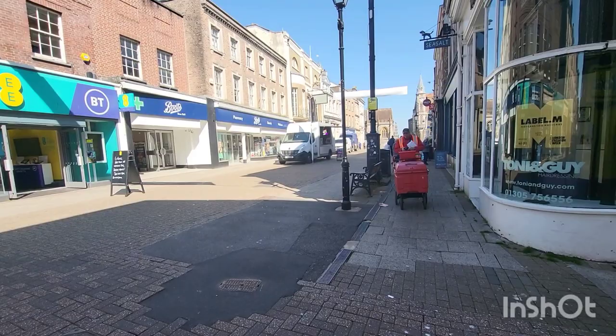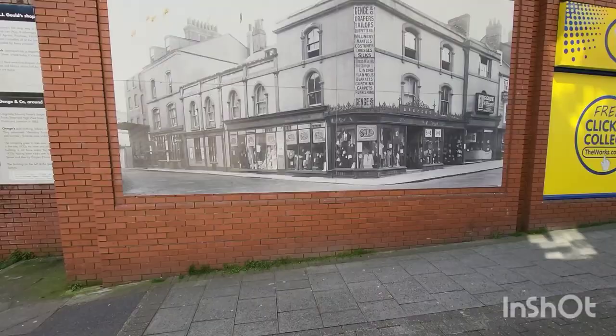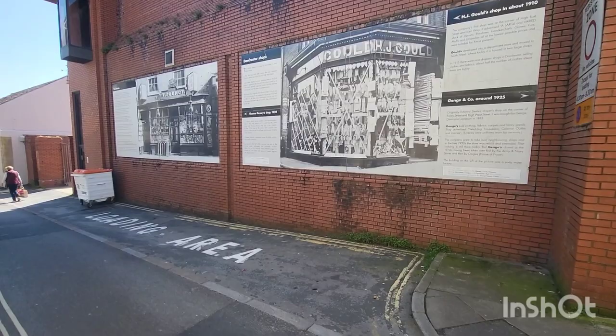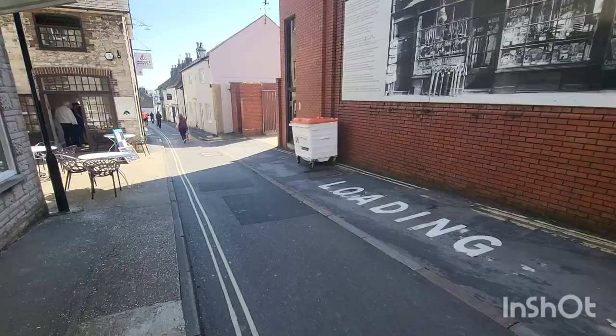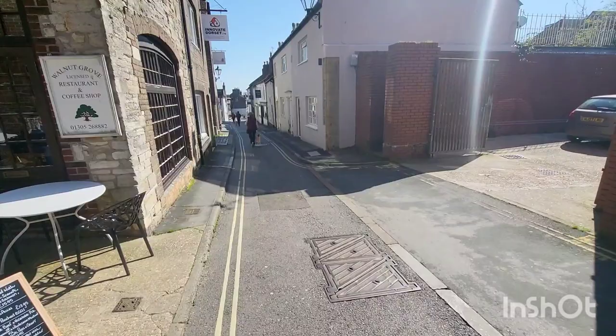You'll want to walk through and down here until you see the works, and you hit Durngate Street. As you make your way down Durngate Street, you'll notice some of these lovely old pictures with some interesting information along the sides. We're actually following the old Roman road, and this goes straight through the town of Dorchester, which was once known by the Romans as the town of Durnovaria.